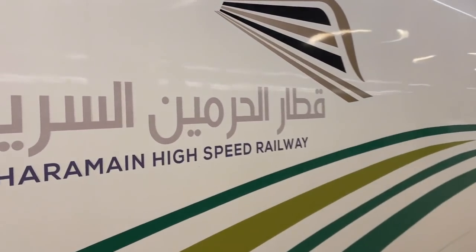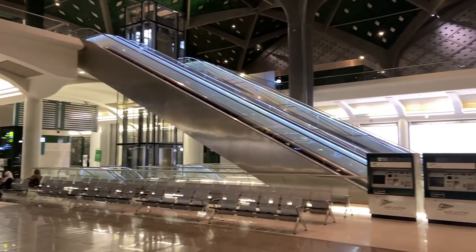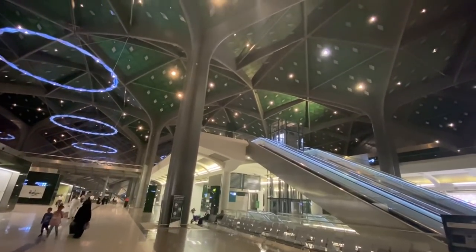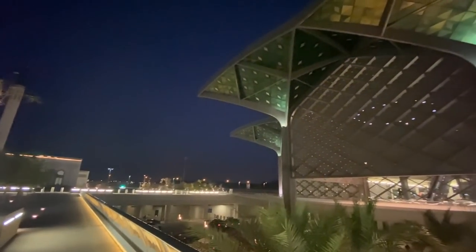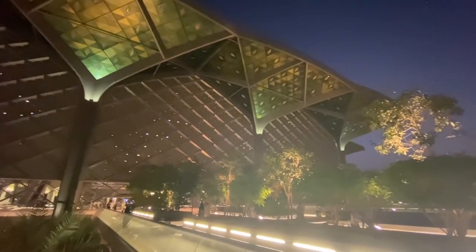So I arrived here in Medina now. The train was absolutely on time. And the station looks just as modern as the one in Makkah, really beautiful. It's all brand new and very, very modern. My journey continues now. I'm going to try to grab an Uber now and see whether I can get into town.